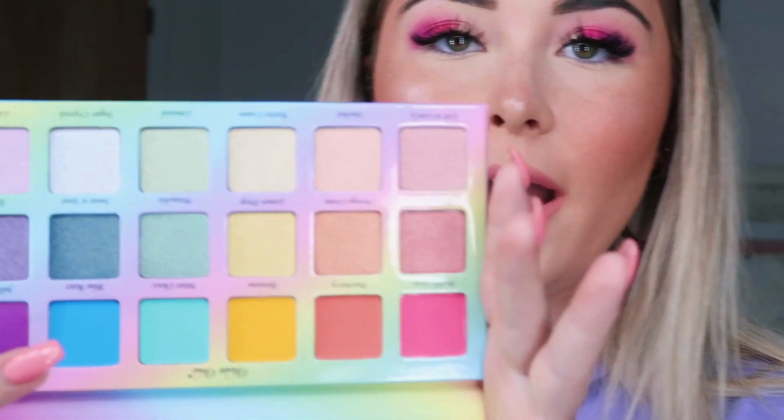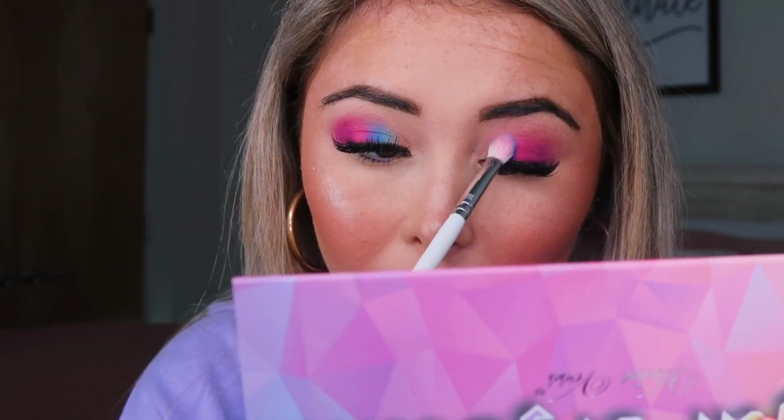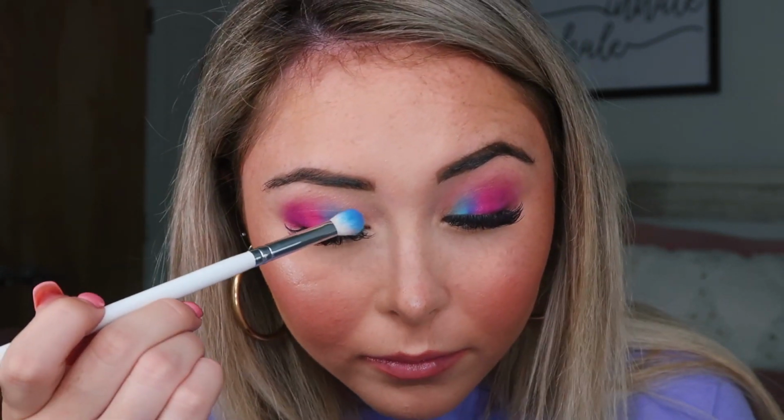This palette is extremely pigmented. It's literally crazy. Okay, so now I'm gonna go into Blue Raz, which is this dark blue right here on the palette, and I'm gonna do the same thing that I did with the other colors. I look literally crazy. And then I'm gonna go in with Mint Choco, which is this color right here. I'm not even gonna clean my brush just because I can just use the other side and kind of go over that blue a little bit, but more in the inner corner.